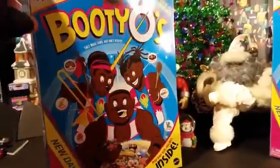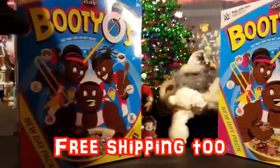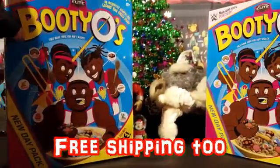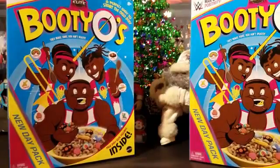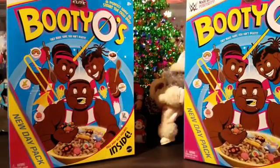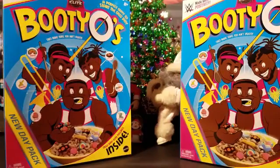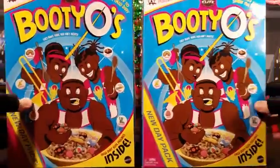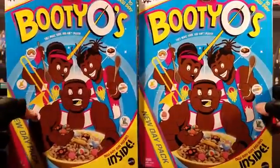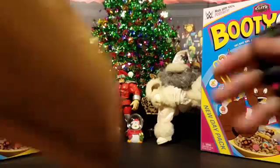This one I paid full price for. This one was on sale for like $37, so I just decided to jump on it. A sale is a sale, and even if it wasn't at that price, $50 for 3 brand new Elite figures with an exclusive packaging, that's a hard deal to pass up. And when it dropped down to $37, I couldn't say no to that either. So anyway, a very Merry Christmas to me, because I got lots of Booty-O's. Well, let's continue on.